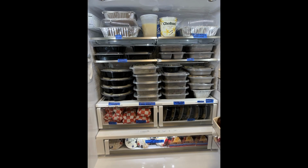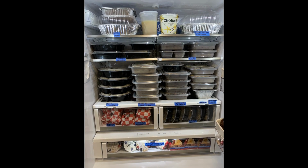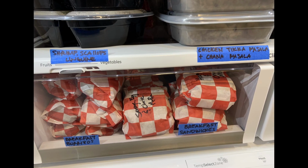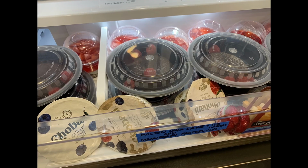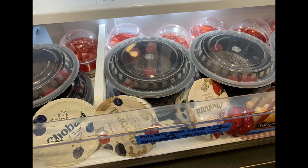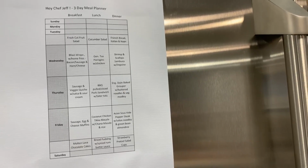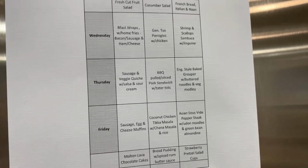Today is departure day, and our food was just delivered because I quit cooking when we do departures because it's just too much work and we never leave the day we're supposed to leave. So we hired Hey Jeff, the chef. He did a 3-day meal planner for us. So this is what we got. We are not on diets. We are on the COVID diet right now. So you can see what we got going on here.